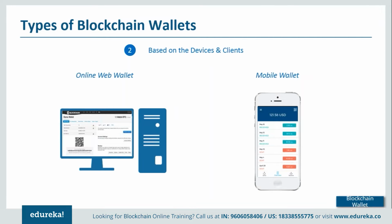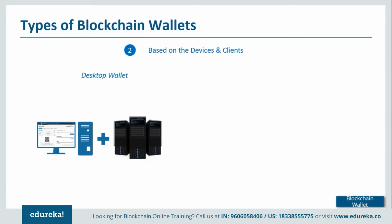Apart from that, you have mobile wallets. Now here what happens is usually the private keys are stored on your phone, as well as it's linked to a web-based server. Now on the web-based server, based on the application, there would be a copy of the private key, or it could just be stored on your phone, whereas the transaction details would be propagated on the cloud service. Then you have desktop wallets.